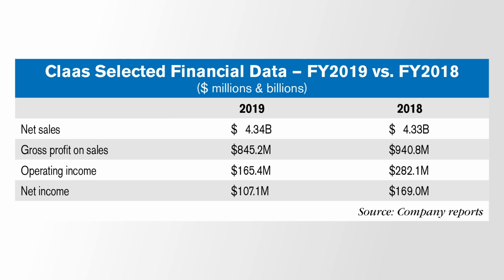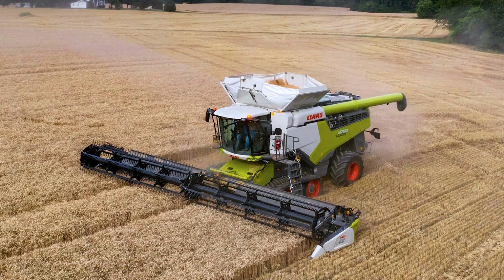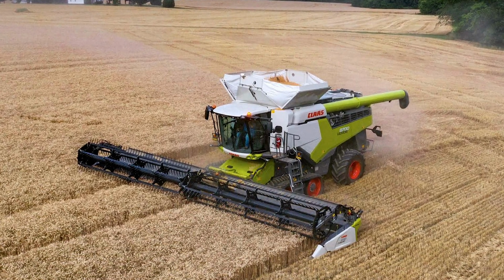Net income was down 36.6%. R&D expenditure reached a record high of $270.8 million, up $12 million or more than 4%, as Claas worked through an extensive development and pre-series evaluation program for its latest Lexion combines. The Lexion range turned from yellow and black to Claas green in North America for the first time.